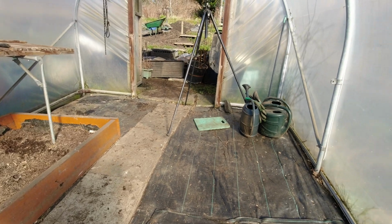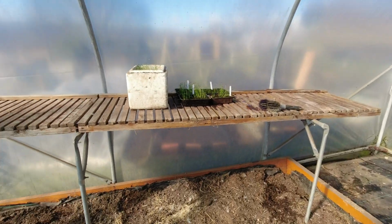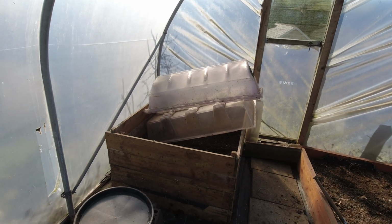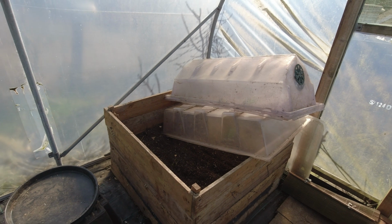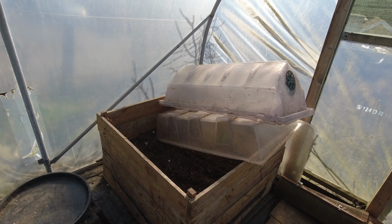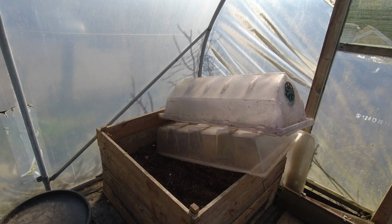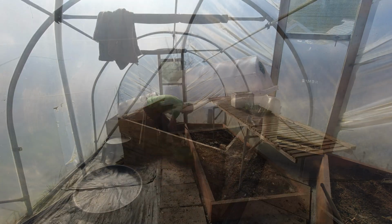And then over this side, just got the watering cans to move out. And in the corner, I've got these large propagators which are also covered in dust, and I'll spray really strongly with the hose when I get it in here. Right, final steps of clearing.